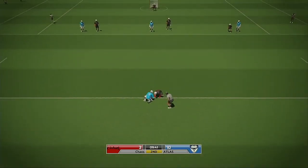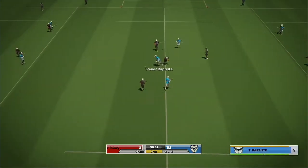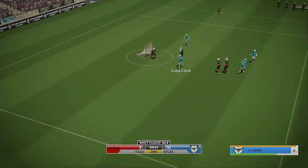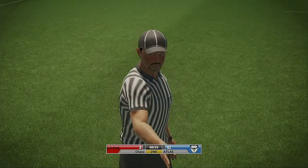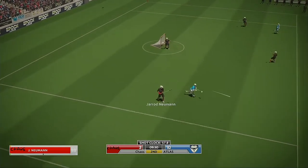Huge face-off. These guys can take a beating. They're the heart of the team. 9 wins it for the home team. Steps in and shoots. Miscalculation there. Craig gets flagged. Just taking things a little too far on that occasion.